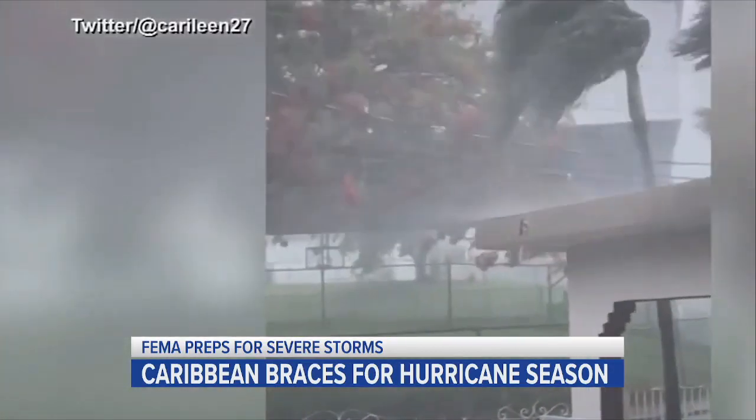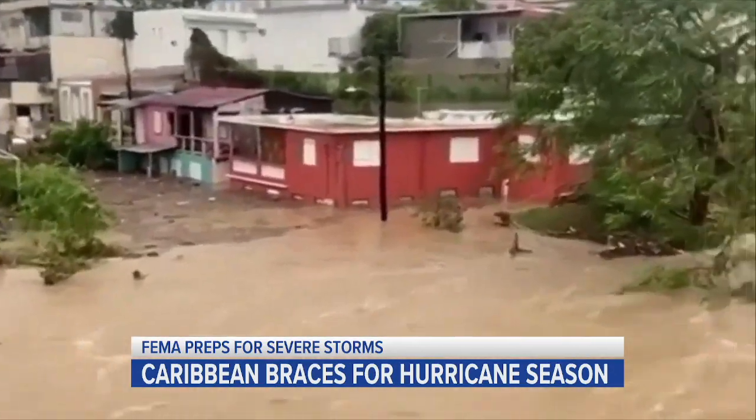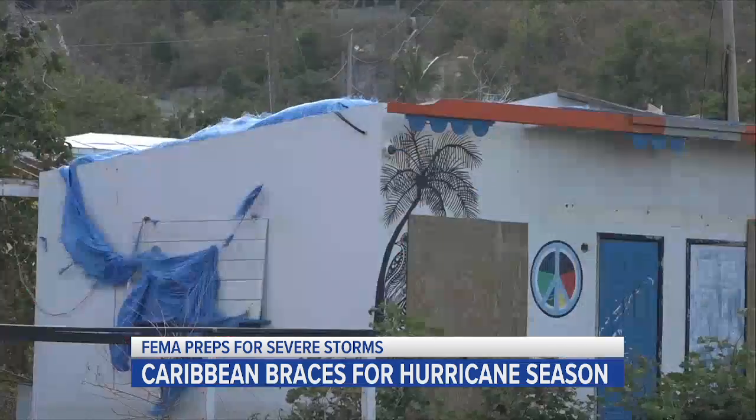The second piece of advice? We also want people to know how they're going to get information. So we want people to go to trusted news sources like the folks I'm talking to today, but also go to things like the National Weather Service. FEMA also has an app that you can download right to your mobile device that can tell you emergency alerts if you need it. And the third?